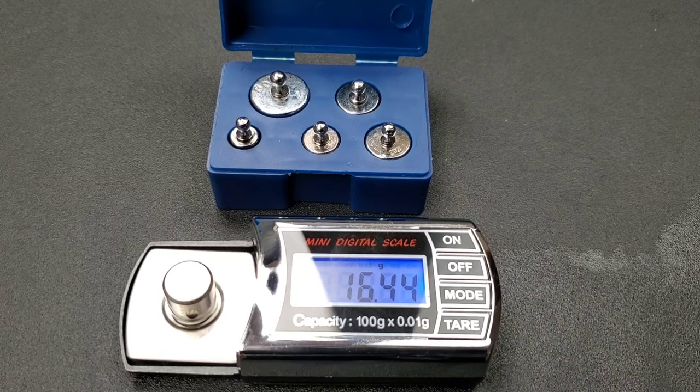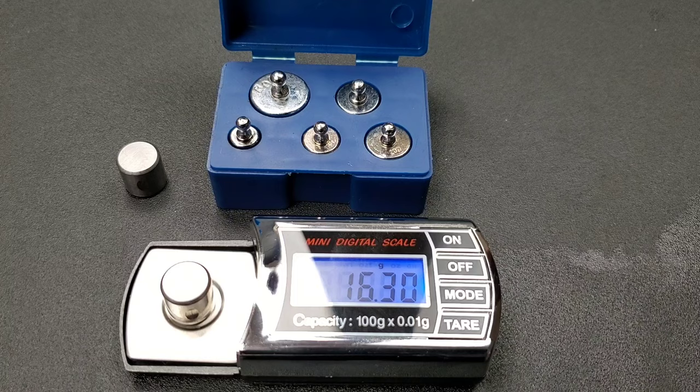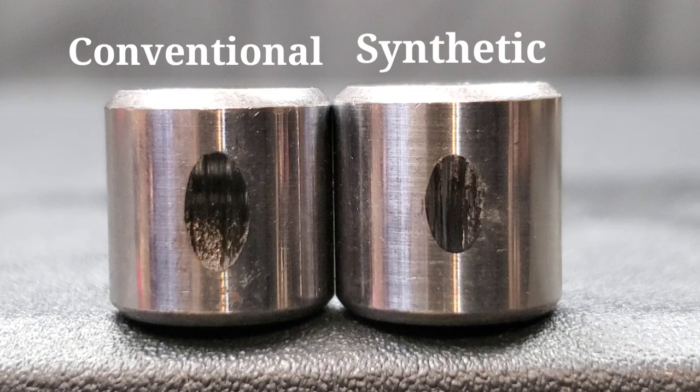16.44 grams. The full synthetic lost 0.02 grams only. Now for the conventional, 16.29 grams with a loss of 0.08 grams and losing to the full synthetic by 0.06 grams.